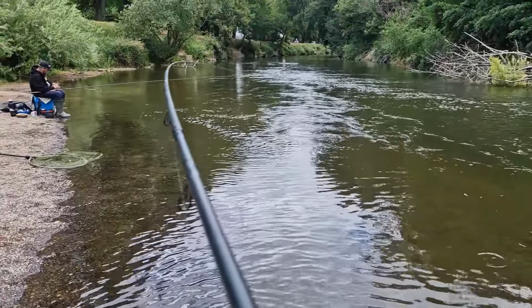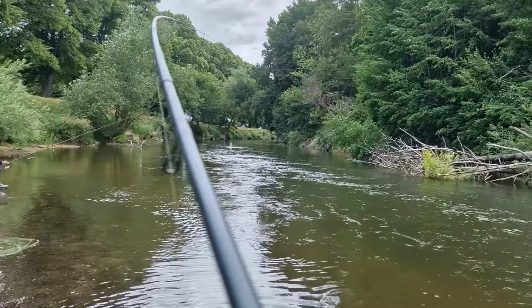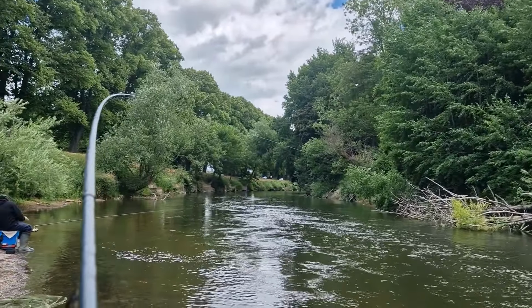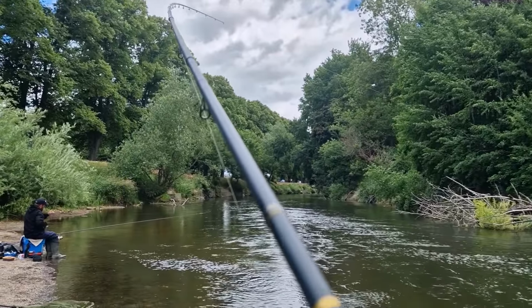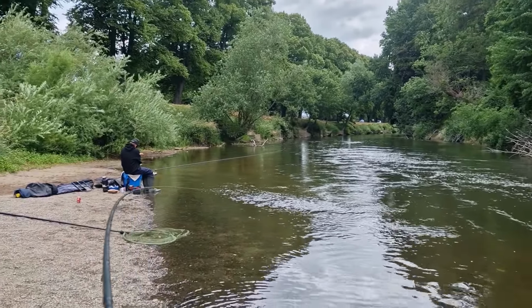So we've had quite a bit of bright sunshine for the last probably 2 hours and it's gone really quiet, but just persevering with it. Been swapping to the feeder, but not really had anything. And then just back onto the float rod, and it's just buried. It's almost certainly a barbel.